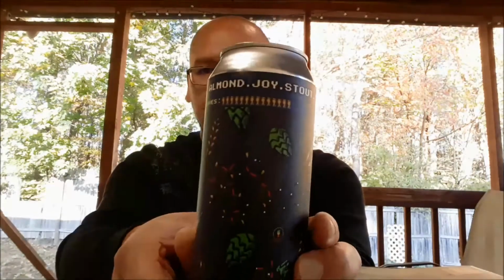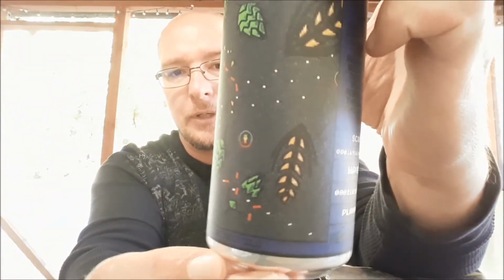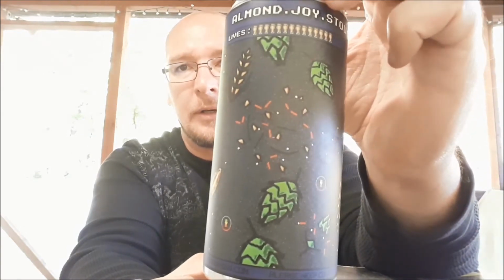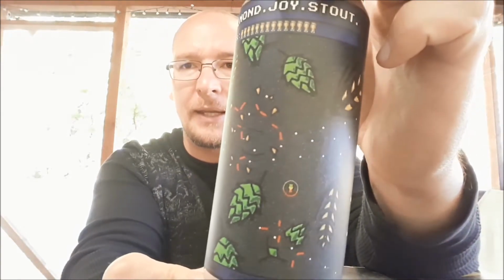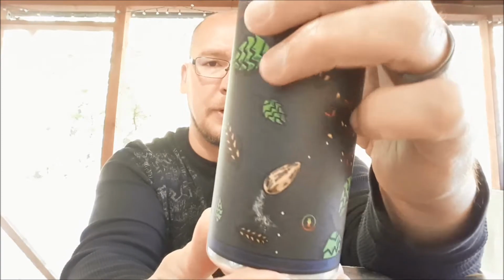I have their Almond Joy Stout. So the Almond Joy Stout is an imperial cookie stout, we can call it, or it's one of those really sweet stouts. That's the label art there. They kind of did it in like a game theme. It's supposed to be like Galactica or whatever one of those games is.